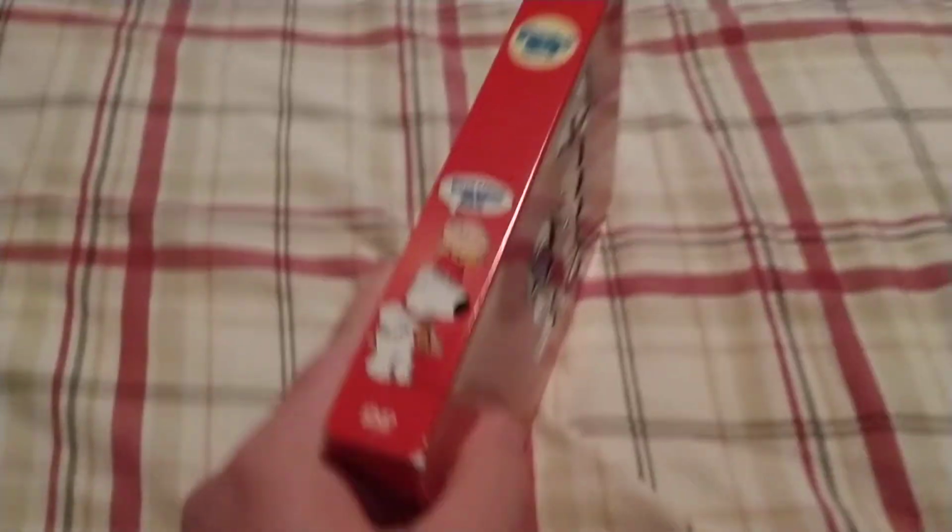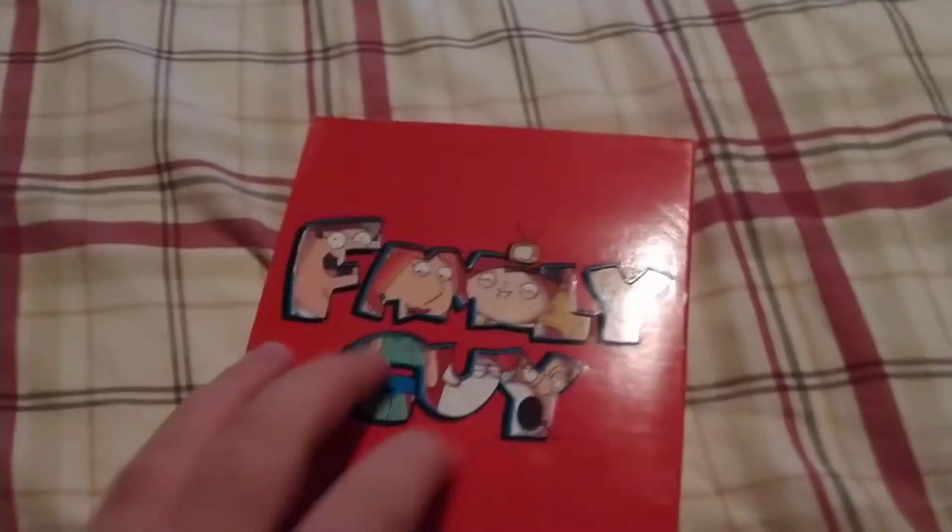Here's the front, the spine, the back, the other spine, the bottom, which you'll see, and the Family Guy logo.